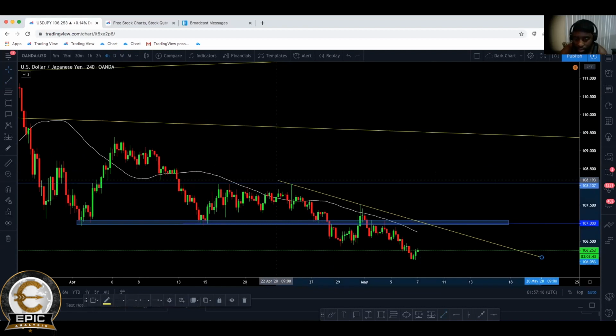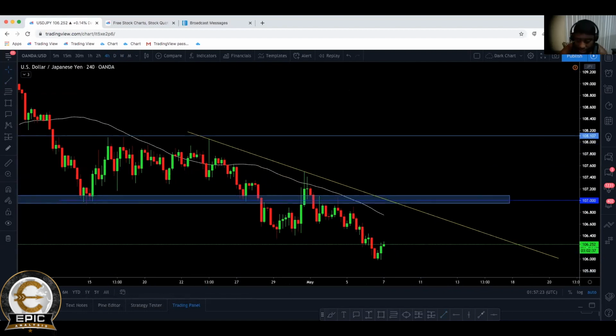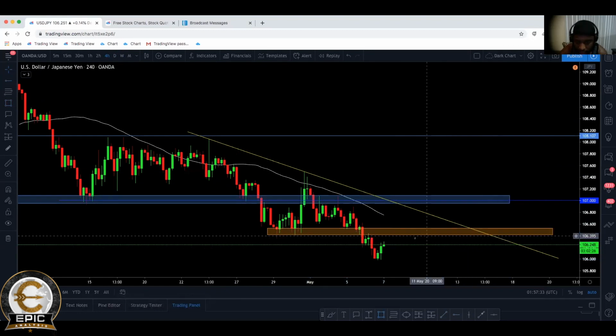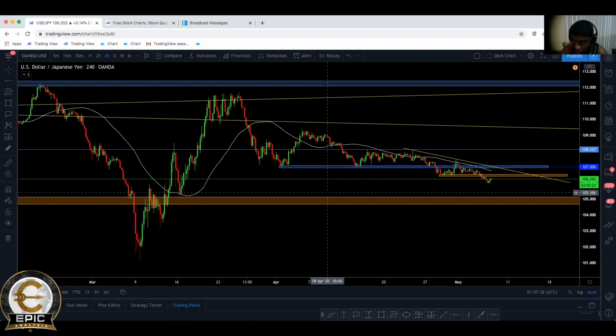So that's a part of understanding what's going on fundamentally, and also just looking at the technicals. Now that I know it's a lot of safe haven strength right now with JPY, and UJ just broke this level of support right here, I believe any pullbacks could potentially be more sales to take price back down towards 105.